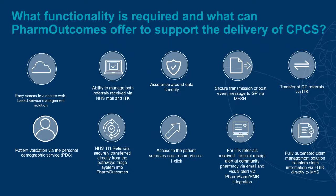NHS 111 referrals are securely transferred directly into Pinnacle from the NHS 111 system, which is called Pathways, and that's another consideration. And finally, the last two on here, the bottom two in the right-hand corner of my screen: we provide you with a template to record any referrals that you may receive via the NHS mail route.